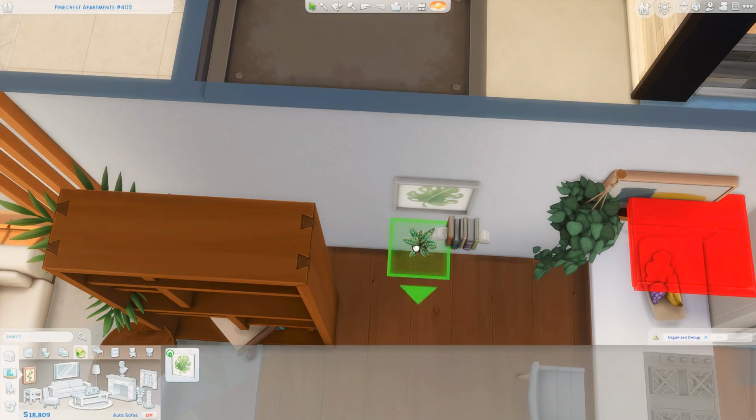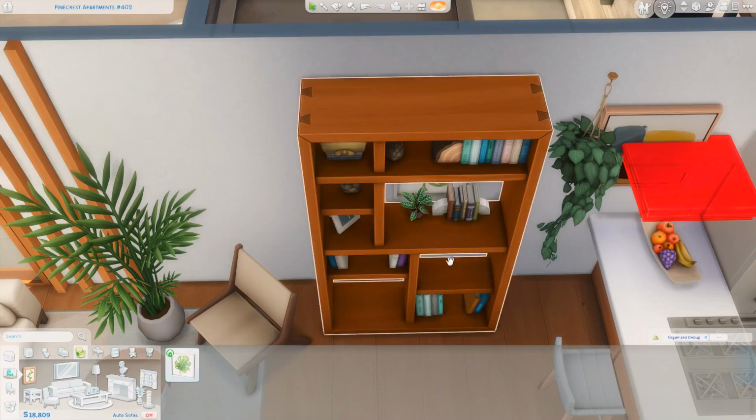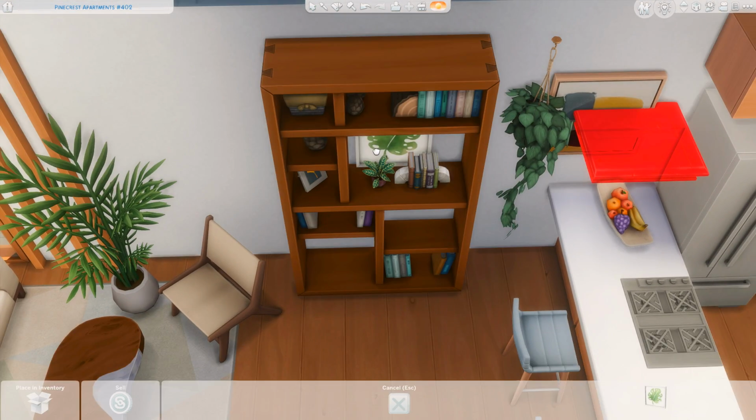So yeah, this space is coming together pretty quickly, just rearranging these things so that they fit a little bit better on the shelf.